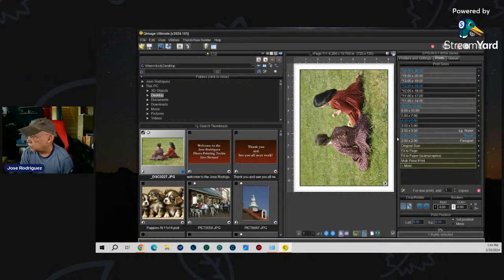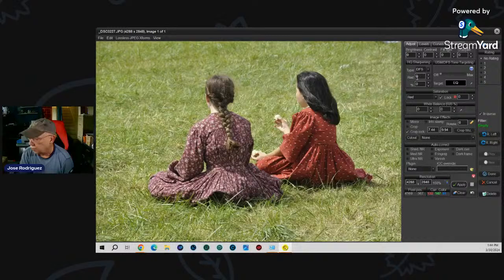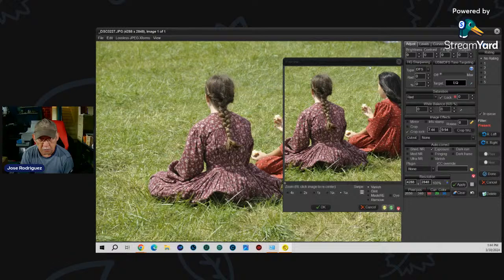This was done at Gettysburg during, I think, the actual days of the Battle of Gettysburg reenactment. We're going to click on this because this is a raw file. I'm going to go ahead and open it up. We're going to do some slight adjustments to it possibly. So I think it's going to be okay if I just click on the exposure. Auto exposure will set a black point just above black, 0.5 above black, and a white point, 0.5 below white. We'll click on that, and this is the adjustment. Not much. It didn't have to do much.